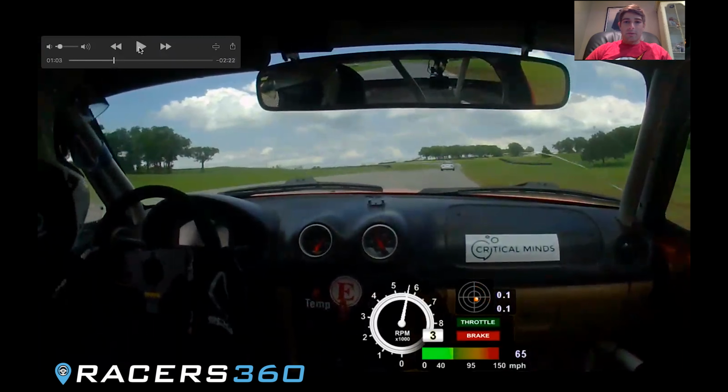Heading to the next section, it's a real quick set of S's. You want to be set up all the way to the right side of the track. In most cars, it's going to be a very, very light brake. Some cars might be able to get away with just a lift. For most cars, I'd say it's going to be a very, very light brake.